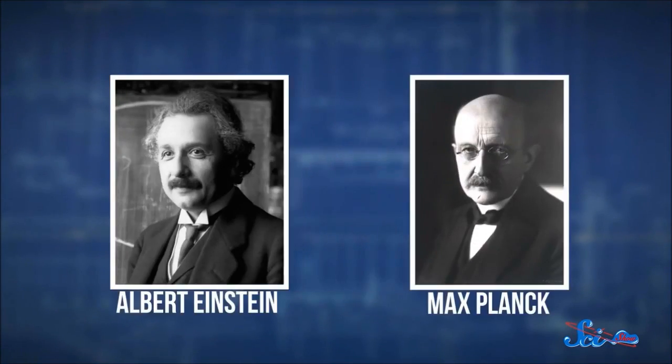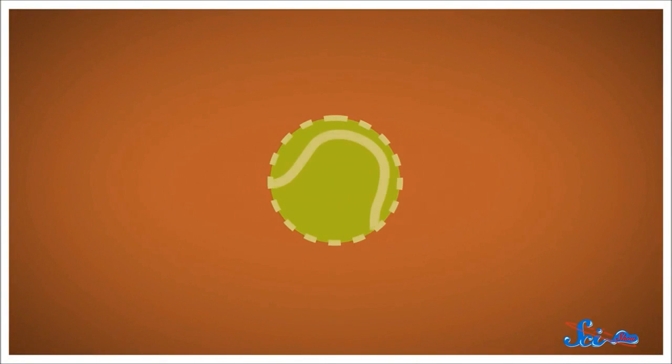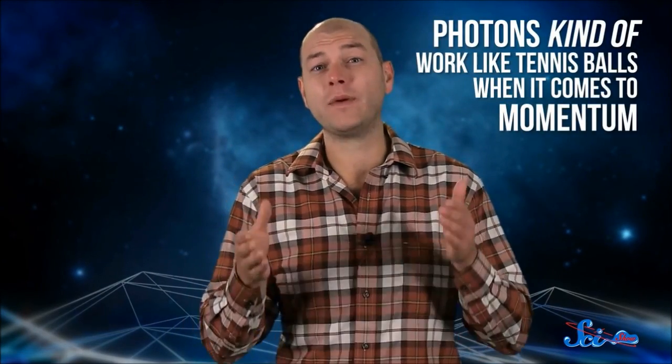That's when physicists who studied relativity and quantum mechanics like Albert Einstein, Max Planck, and Louis de Broglie showed that photons that make up light have some weird properties. It might help to think of photons like little massless, sizeless tennis balls that are also waves at the same time, because photons act as both particles and waves.